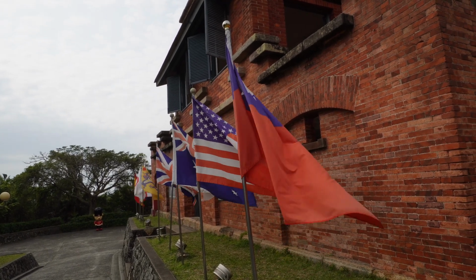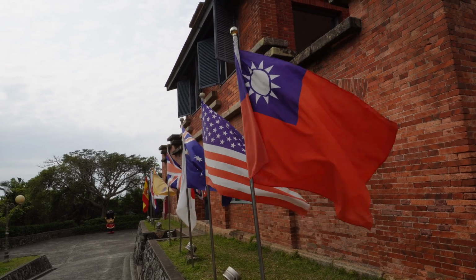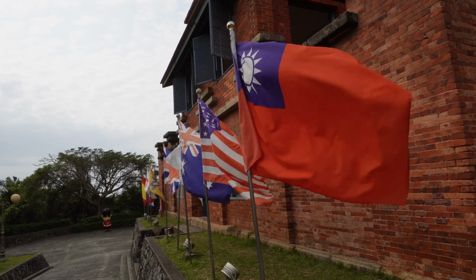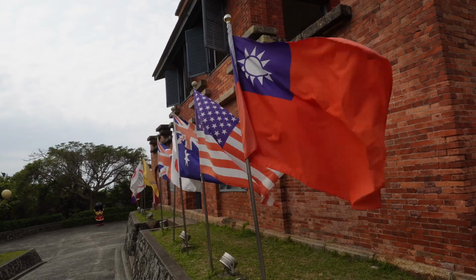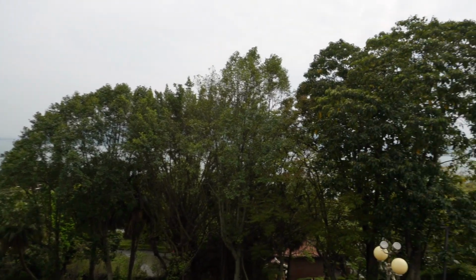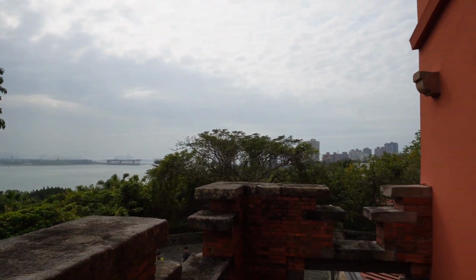And then in the 1800s, the British came along and they signed a permanent lease to use the fort as a British consulate. So there's a little bit of a history here. So you've got quite a view out from what used to be the British Consul General's office, which is pretty cool.